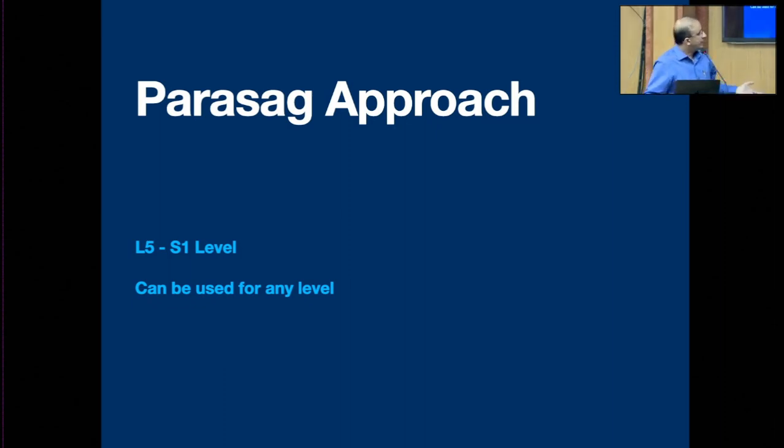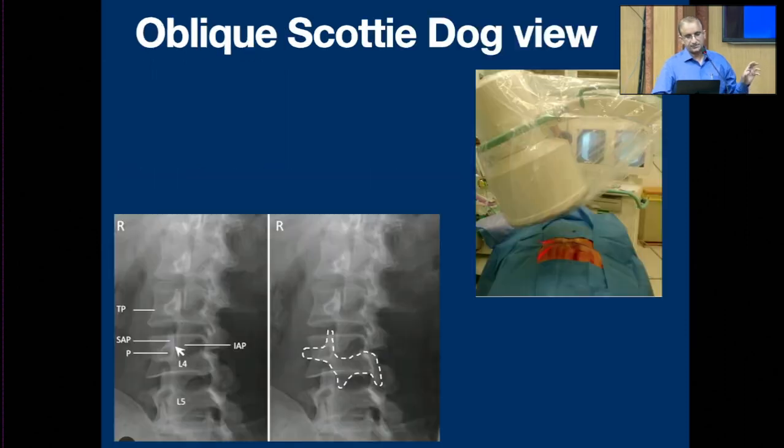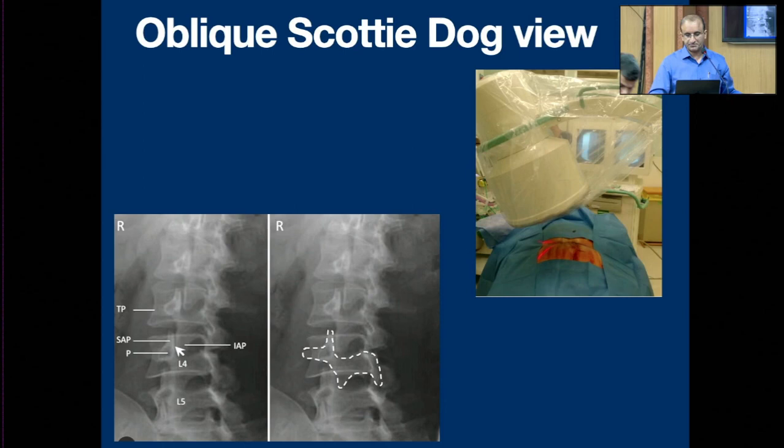Now, as I've told you, I use the parasagittal approach for the L5-S1 level, though it can be used for any level. Coming to the technique, the patient is in prone position and you confirm the level using C-arm. So first do a lateral and AP, and then get a Scotty dog view. Now I think most neurosurgeons may not be aware of the Scotty dog view.